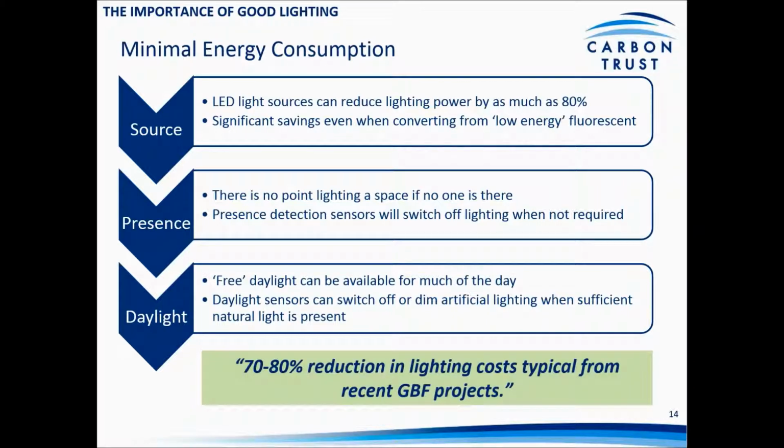From what we're seeing through the Green Business Fund and through the projects that are coming through to us, 70 to 80% is fairly typical in the reduction in lighting costs. So there's a significant opportunity for savings by upgrading to LED lighting.